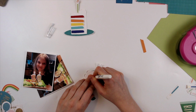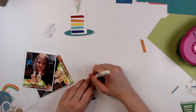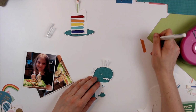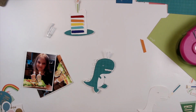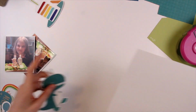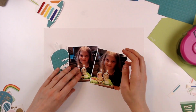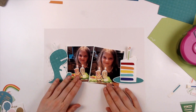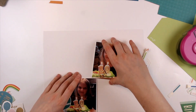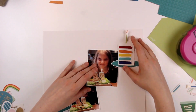Now for the little dinosaur, he had a little closed eye, but I seem to have lost that little tiny piece. And so I just drew it in with a white gel pen, using the body piece as a template, so I knew where to put the eye.